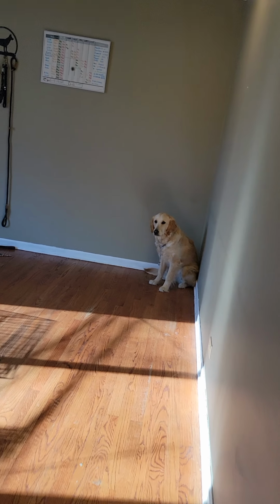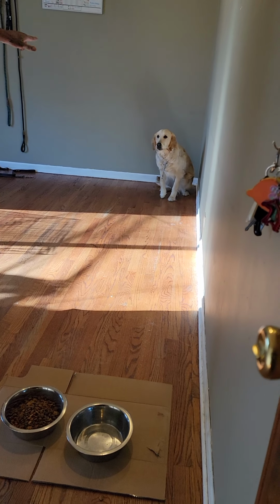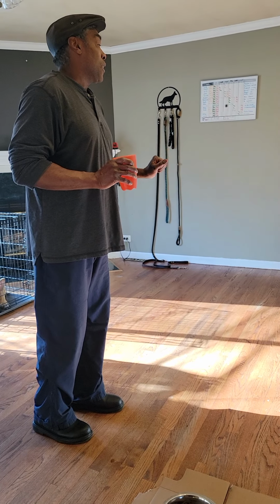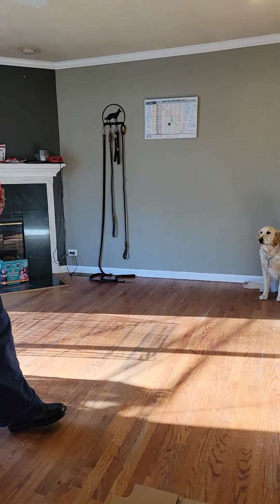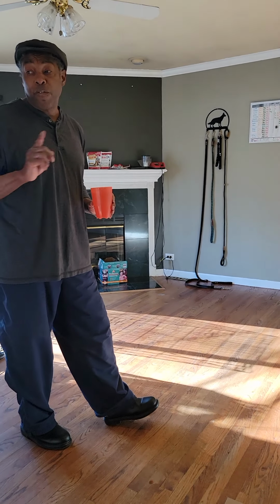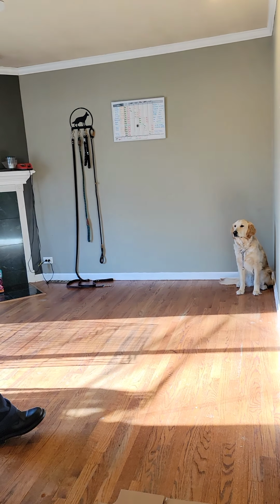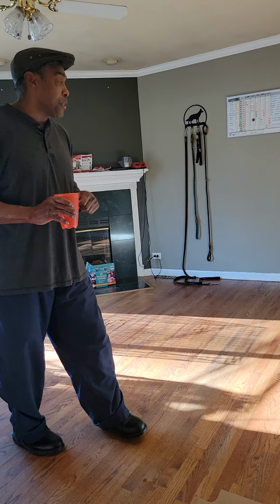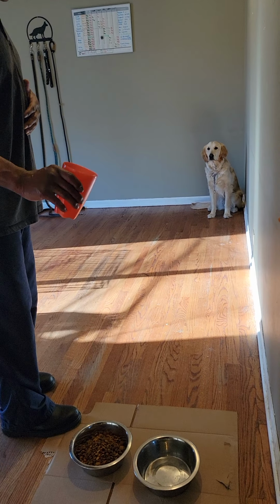Okay, I'm coming back in the room now. Folks, no, stay. She's come a long way. Just a couple days ago, there was no way she would have stayed there. She would have followed me, all right? So we are building her confidence level up, slowly but surely. Now I'm gonna try and draw her off of this position, her stay position, by the way I pour this water.